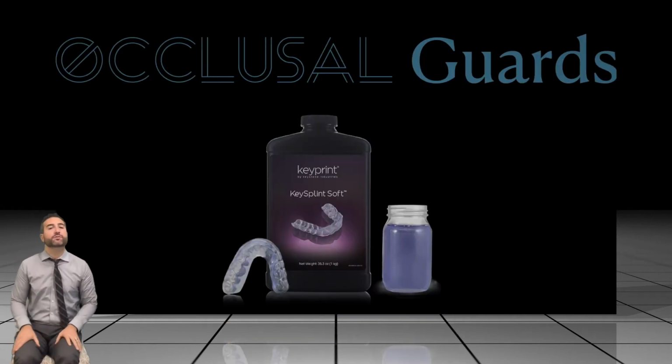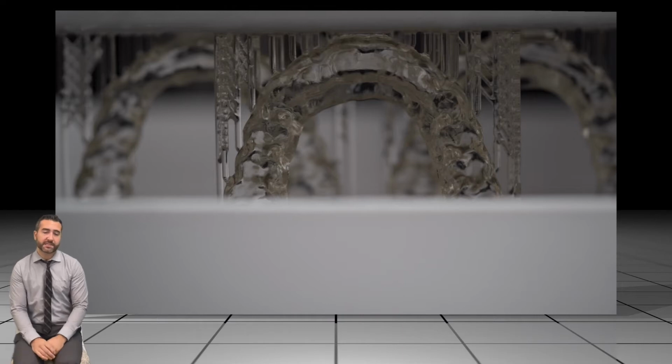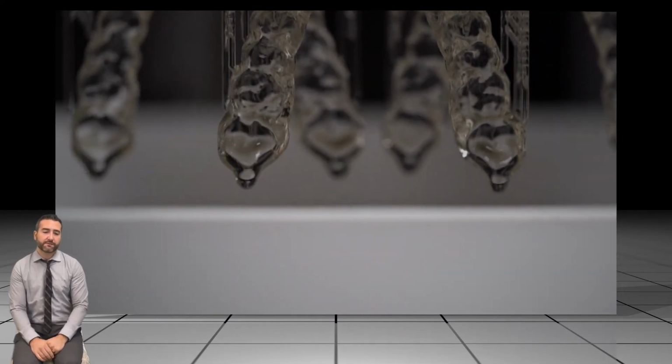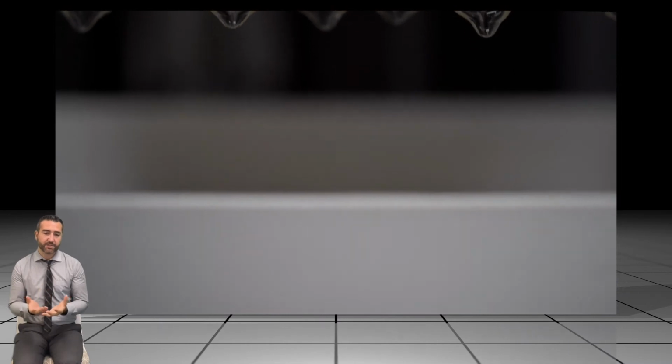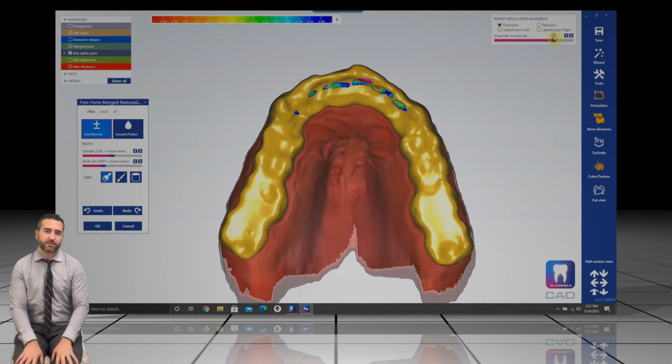So what about occlusal guards for 3D printing? Well, there's some revolutionary new materials that have come out that make 3D printing occlusal guards a reality. One of them is Keystone. Keystone has a phenomenal material that is actually a thermoplastic, so you could heat it and finalize the fit to the patient's mouth, which saves a lot of chair time.